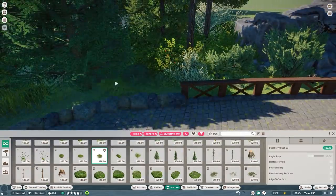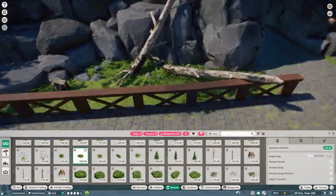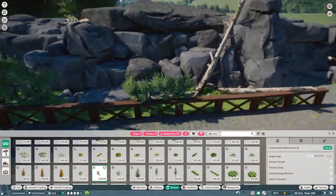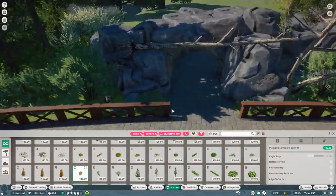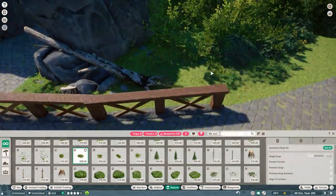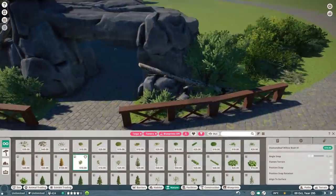The habitat itself will be decorated with a lot of smaller aquatic rocks, of course, some snow and mulch, and also more plants and trees from the tundra and the taiga biome, especially with some moss and stuff, to create this difference between a snowy area but also still more of a forested area, to create some kind of natural habitat for these guys.